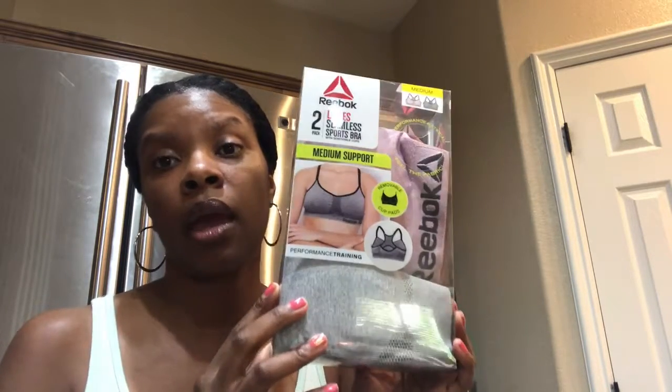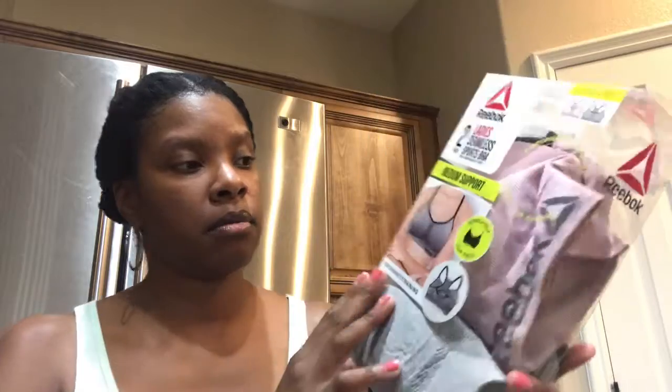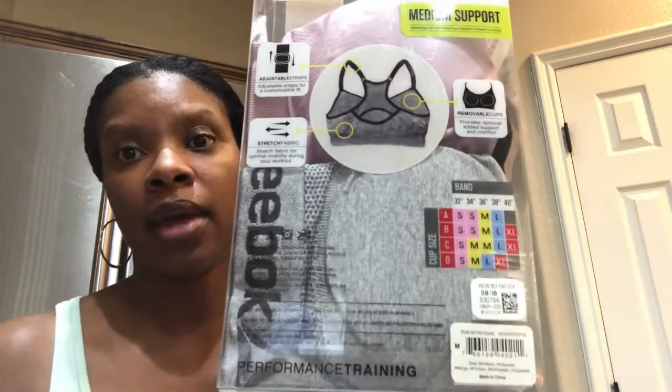Moving on to Sam's Club. Sam's Clubs right now have the Reebok brand ladies' seamless sports bras with removable cups. I'm all over the place. You get two in the pack. Right now they're $9 and some change. And yeah, this is pretty good for a name brand sports bra, especially if you want to work out or you just like a bra without the wiring, without the fuss, with the Reebok logo right on the side. It's really nice, you guys. I see on the back that they go up to XL, if that helps.